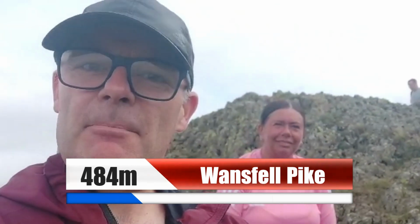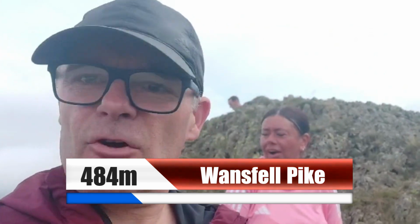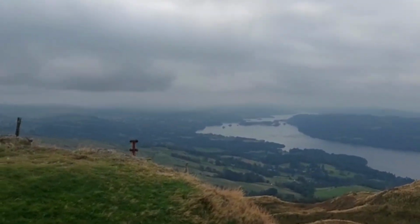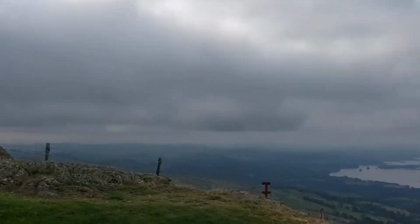So, we are now on top of Wansfell Pike. Of course, it's a very busy one. There's people off on. We've just nipped down the side, but people have come off the top now, so I will give you a whiz where we are. There's Windermere down there. Lovely. Looks like it might be raining over there.